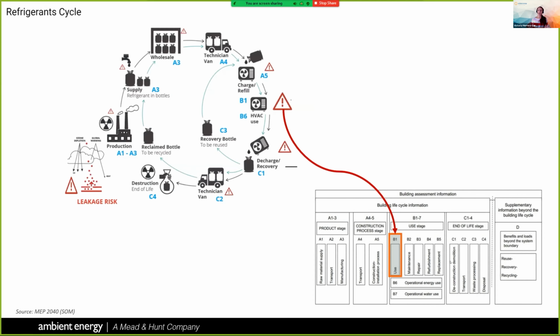What I want you to take from this is that, one, try to do some research about the global warming potential of the refrigerants that you use in the mechanical systems. Try to reduce that global warming potential, and also try to reduce the leakage of the refrigerant in the mechanical system. Maybe starting with the specifications already requiring some monitoring of the leakage.